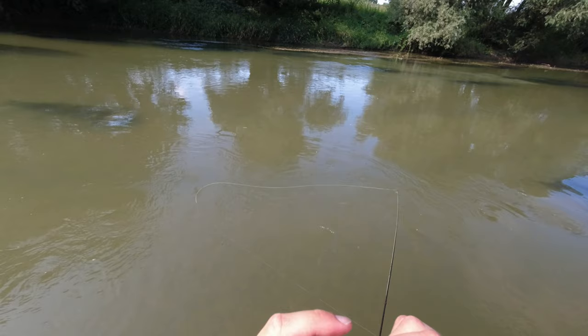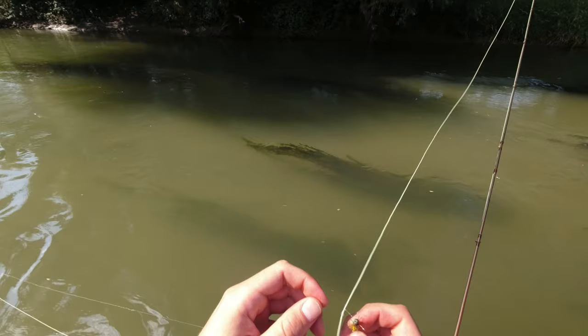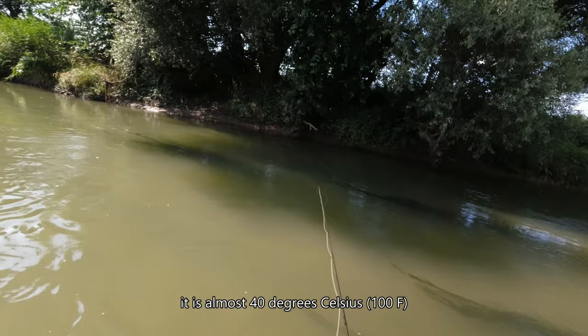I'm trying a big boy hopper in smaller size. I'm starting to think that this hopper challenge was a bad idea. It's almost 40 degrees Celsius. I just don't want to fish this fly anymore.